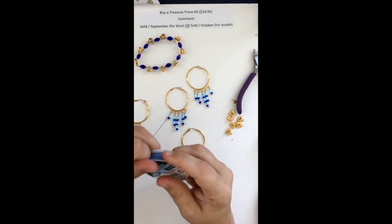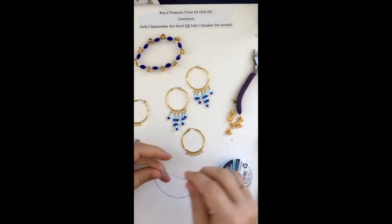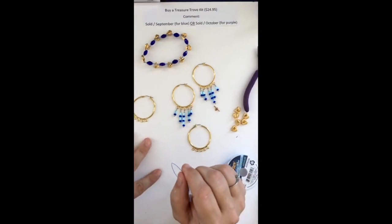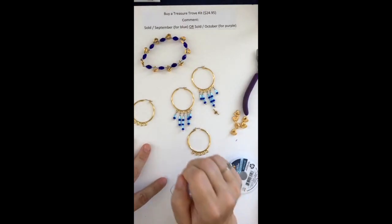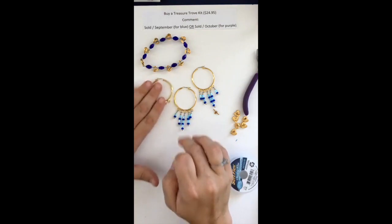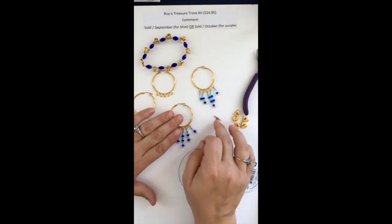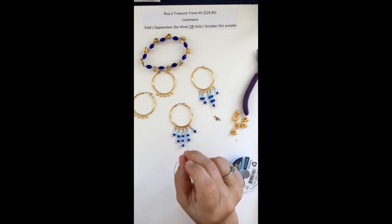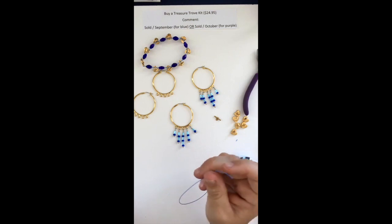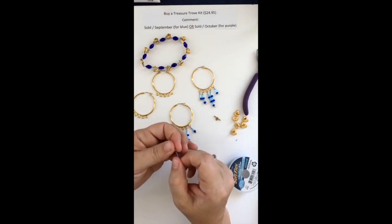Treva says, I have some cute buttons and I have ideas for them. Awesome. Yeah, I'd love to see your ideas for what you guys do with buttons too. And again, if you made anything different than what I'm making today, I would love to see what you make now or what you make in the future. You can even come back and post it on this video. And you know I always check all the comments. So I would love to see what you guys are making with these treasure trove kits.